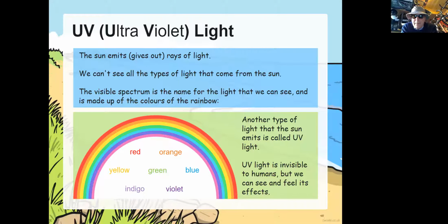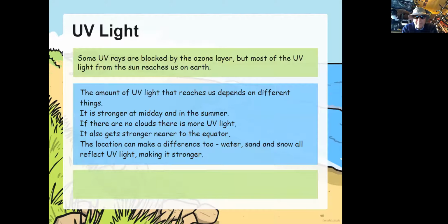Another type of light that the sun emits is called UV light, ultraviolet light. UV light is invisible to the human eye, but we can see and feel its effects. Some ultraviolet rays are blocked by the ozone layer around the Earth, but most of the ultraviolet light from the sun reaches us. The amount of UV light that reaches us depends on different things.